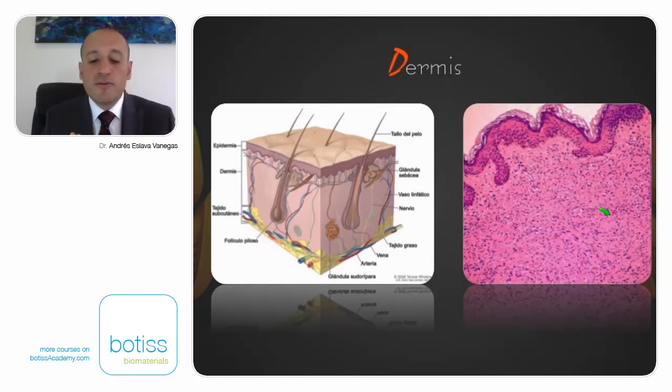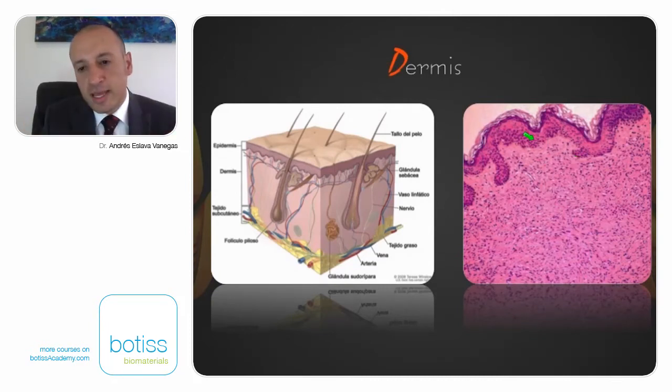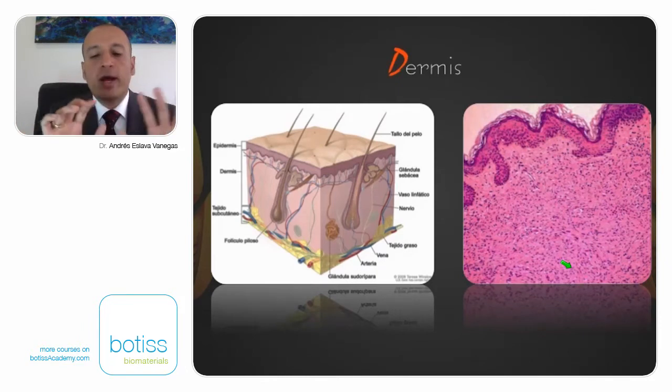Because dermal grafts have sides, and you can't put the dermal graft as you want. You always want to put the membrane side, the basal or basement side or the dermal side, against the epithelium or against the flap that you're doing, and the reticular side is always located against the tooth, against the implant, or against the bone graft that you're going to use.